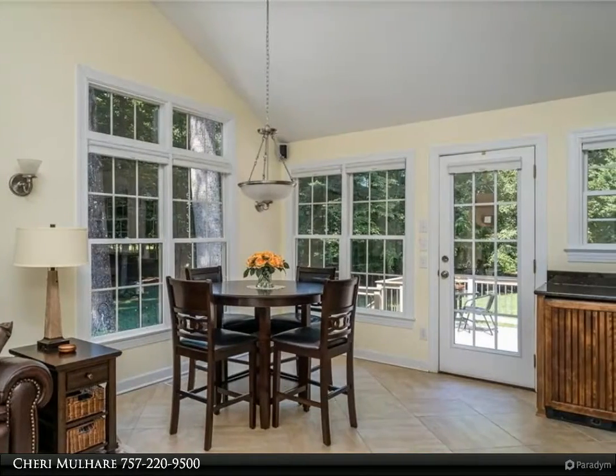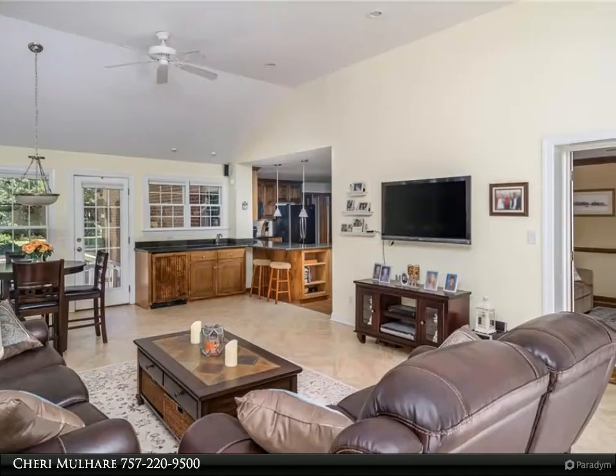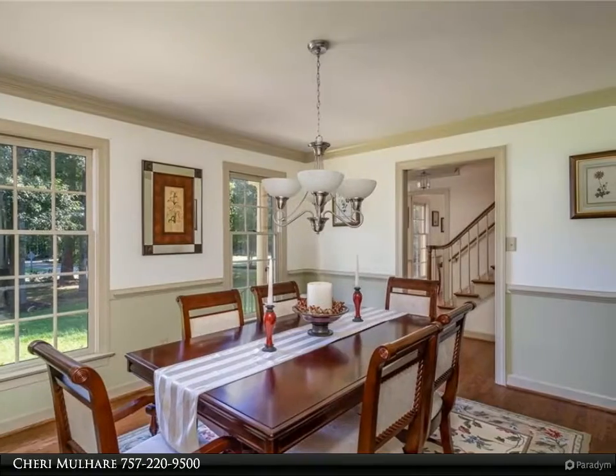The kitchen, which has double ovens perfect for the cooking enthusiast, is open to the sunroom. The cathedral ceiling, along with the many windows, makes the room addition sparkle with natural light.